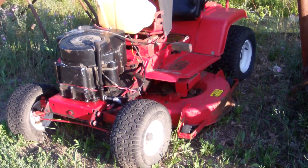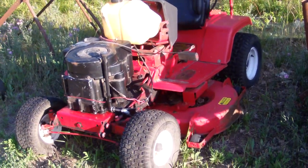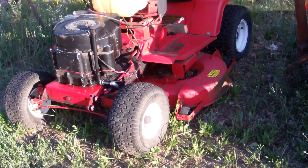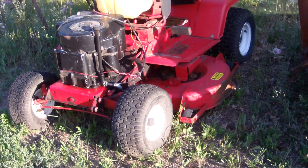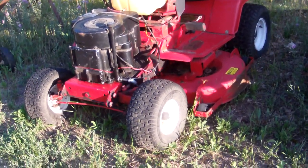Don't got the money for the parts, but it's a Craftsman Sears or Craftsman Snapper lawnmower. Steering gear's bad.